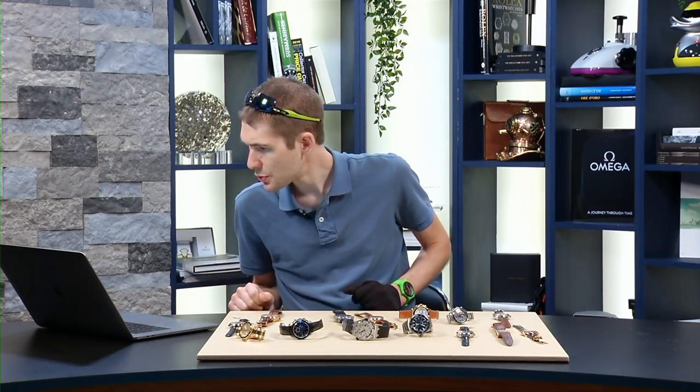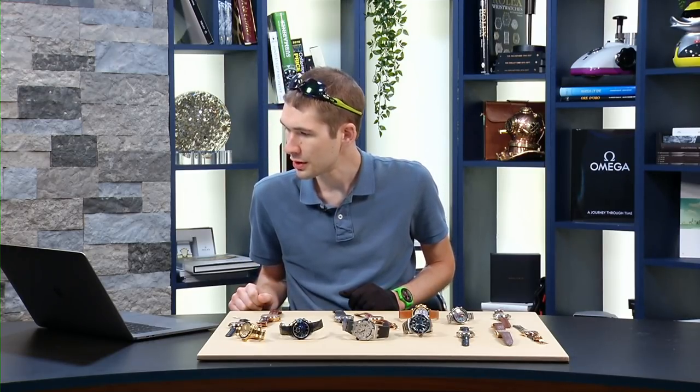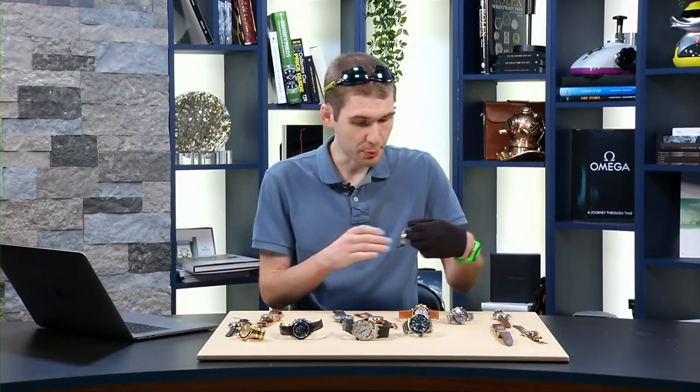I see Andrew ST12 saying, I tried the new JLC Reverso Tribute Moon and I absolutely love it. That is a cool piece. That was probably the coolest piece they came out with in 2017. All right, onward and upward.